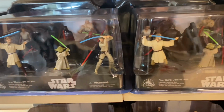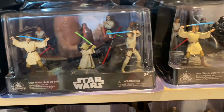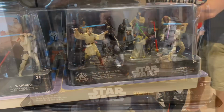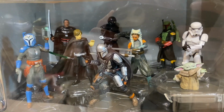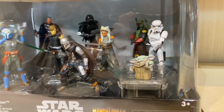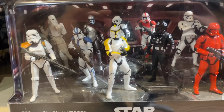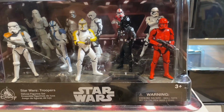All right, starting right off, we have these figure packs from all the different Star Wars movies and series that they have. Let's see what they got here. This is the way. This is awesome. I really do like this set right here. This one's sweet right here. A collection of all different stormtroopers from all the different series and movies.